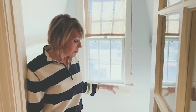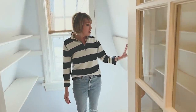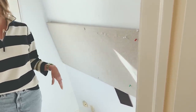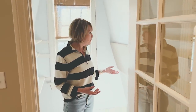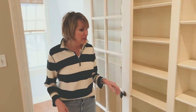Later on, it just was a storage place where I could store all sorts of different things. And when it was my little office, I had a bulletin board in here, you can see. This is where I would have pictures of my boys. It never really met my expectation of being an inspiration board because it just wasn't large enough. But this was a sweet little closet. You've got a lot of inspiration, don't you? I did get a lot of inspiration.